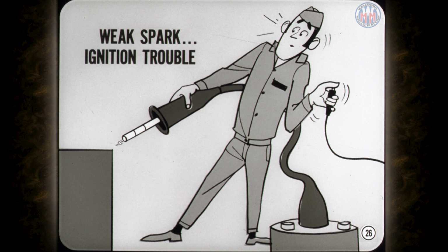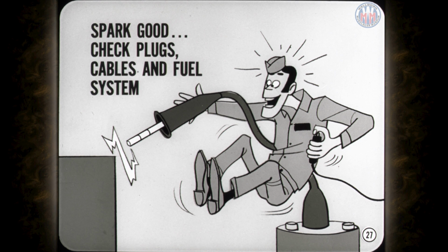If the spark is very weak or won't jump a 3/8 gap, I know I have ignition trouble, and I check it out starting with the primary circuit. On the other hand, if the spark is good and jumps the gap easily, the basic ignition system is probably okay. If the complaint is hard starting or a miss, I check the spark plugs, secondary cables, and the fuel system.